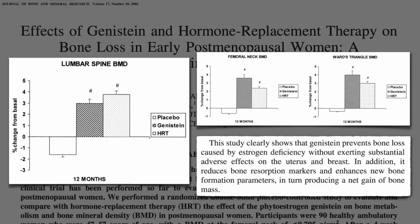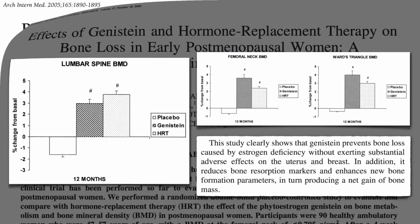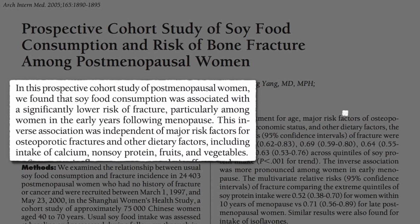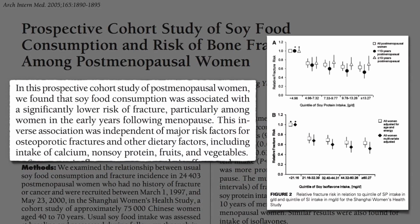But the only reason we care about bone mass is we want to prevent fractures. Is soy food consumption associated with lower fracture risk? Yes. A significantly lower risk of bone fracture associated with just a single serving of soy a day, the equivalent of 5 to 7 grams of soy protein, or 20 to 30 milligrams of phytoestrogens. So that's just like 1 cup of soy milk, or even better, a serving of a whole soy food like tempeh, or edamame, or the beans themselves.